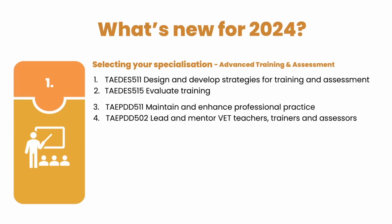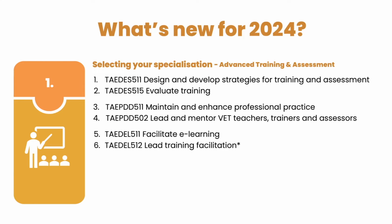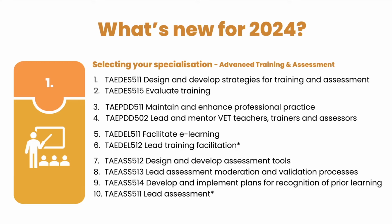Then come with us on this little journey for the VET professional trainers and assessors specialization. Because these people are going to be people who have experience, they have the potential to lead and mentor other VET trainers and assessors. So we've included that unit as well. We get into the technical skills of facilitating e-learning and general facilitation. And then we move into the assessment cluster.